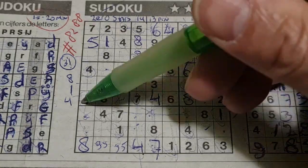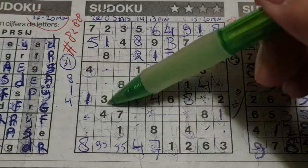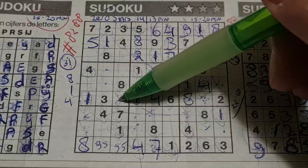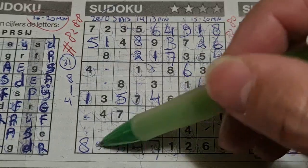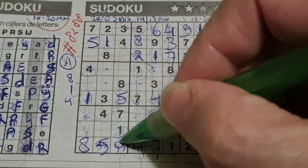Here 2 numbers left in this row. I think the same numbers. The 1, the 2, the 3, the 4, 5 is missing. The 6, the 7, and the 8, and the 9 is missing. 5 and the 9. We have a 5 in this column. No 5 there. 5 should be here, and the 9 goes there. 5 and the 9. We have a 5 now in this column. No 5 there. 5 should be here, and the 9 goes there.